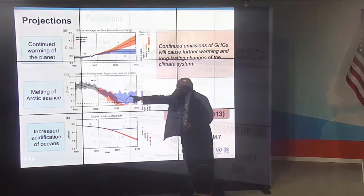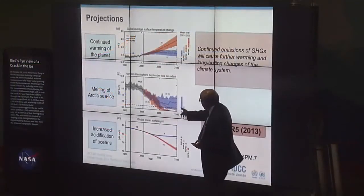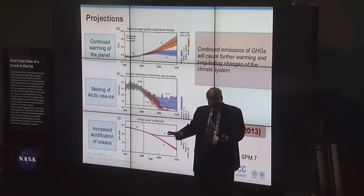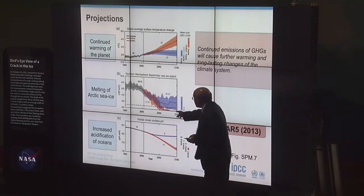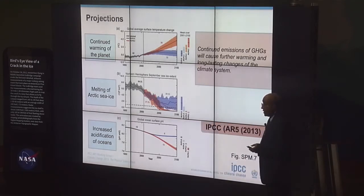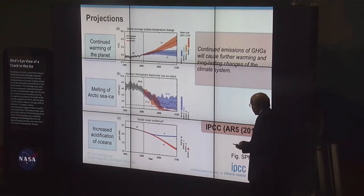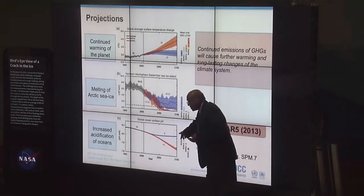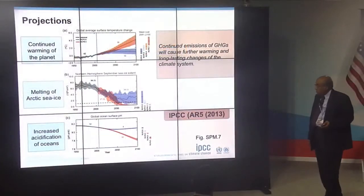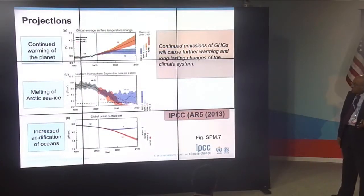Concurrent with that, you're going to have the melting of the Arctic sea ice. And in this case, it's interesting that even the RCP 2.5 scenario, which is a low CO2 emission growth, is still causing a complete vanishing of Arctic sea ice well beyond the middle of the 21st century. And then another thing is the increased acidification of the oceans as more and more CO2 gets dissolved in the oceans.